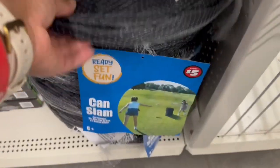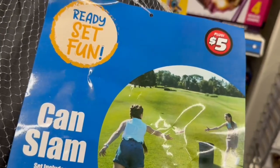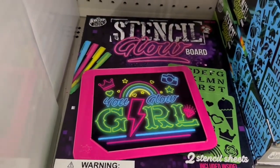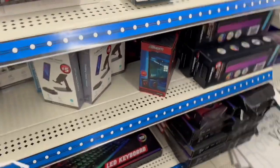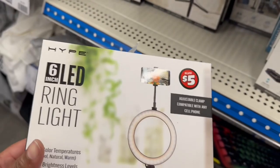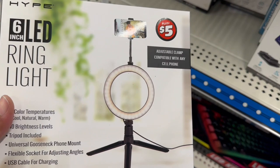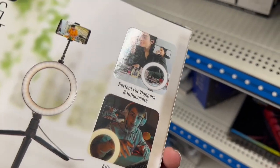Oh, Can Slam. What is this? Can Slam. Hmm. That's interesting. Pop up can. Oh, they got a stencil glow board. That's cute. Oh, they got a little ring. I wonder how well these work. They probably work pretty good.